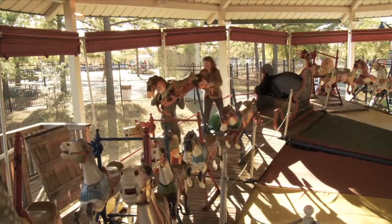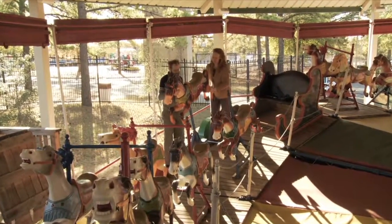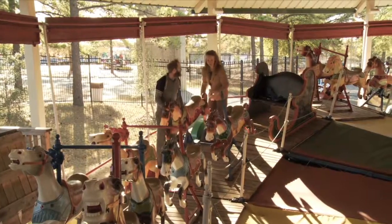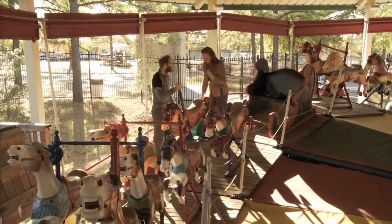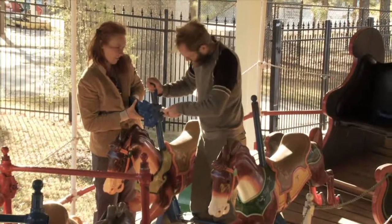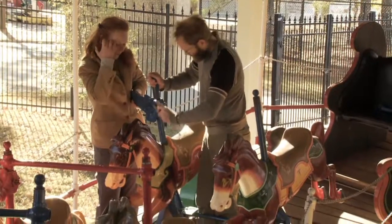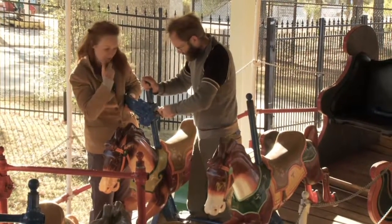I do believe that it's important to restore this carousel and to keep it restored for children in the future and adults. It represents a certain time of American history and also European history, because that's where the carousels began. I just think that there are a lot of things about the past that people need to understand can belong to their future.